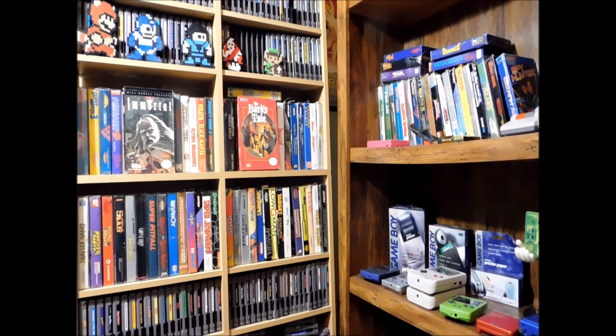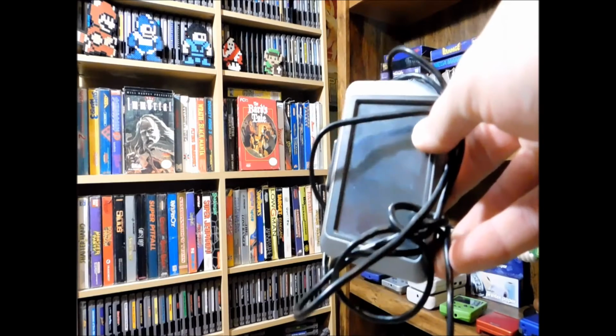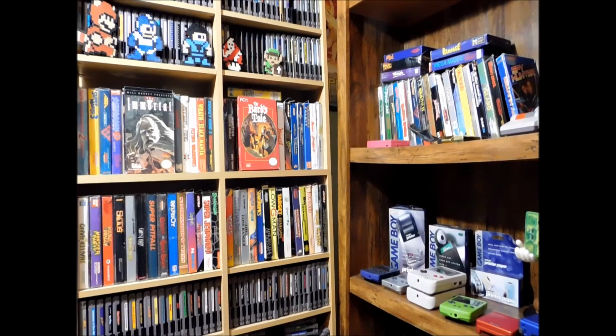But yeah, guys, I think that's going to wrap it up for the video games. I got a couple other things here real quick that I just picked up. I'll show you. I picked up this Garmin GPS. It's old. It said 2008. It still worked.